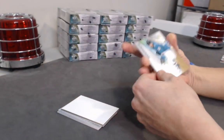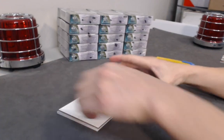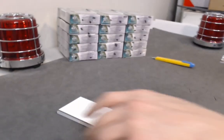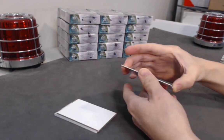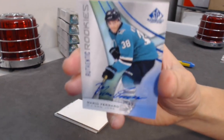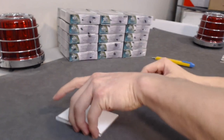Going to the bottom, we have a rookie jersey of Ferraro out of 599. Mario Ferraro. All-Star Fabrics. Carlson. Okay. We have an authentic rookie auto of Mario Ferraro. Double hit. Double dipping. Not bad, Mr. Ferraro.